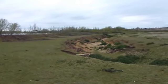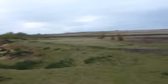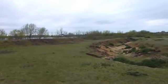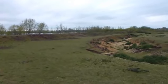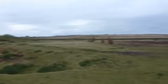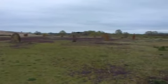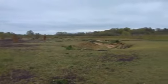This monument is not a camp. As you can see, it would make no sense to have the ditch inside the bank if it was meant to be defensible. So it is a ceremonial monument of some kind. I'm now going to track back and show you the sheer extent of this very large stone circle.